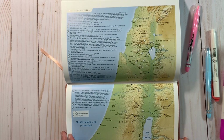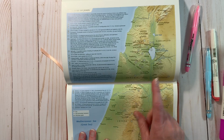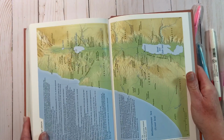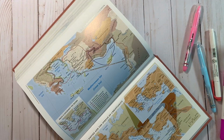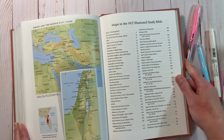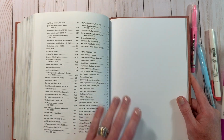I don't know that I've ever seen this before. Maybe I have and I just didn't really pay attention, but now I can look in detail and say he was here, he was here, he was here. Then this is Paul's journey. And there you go.